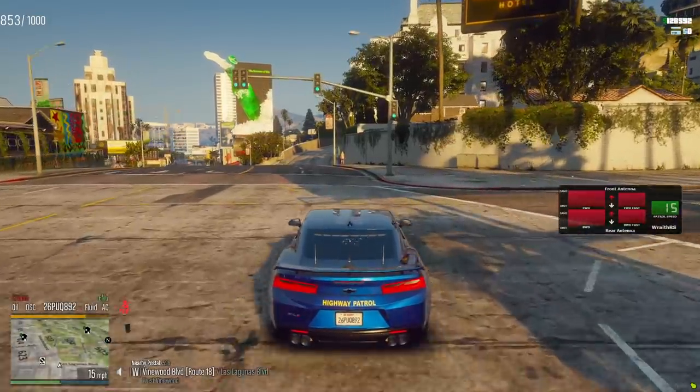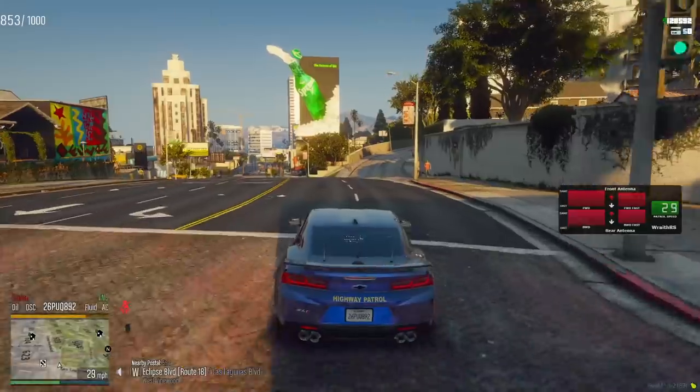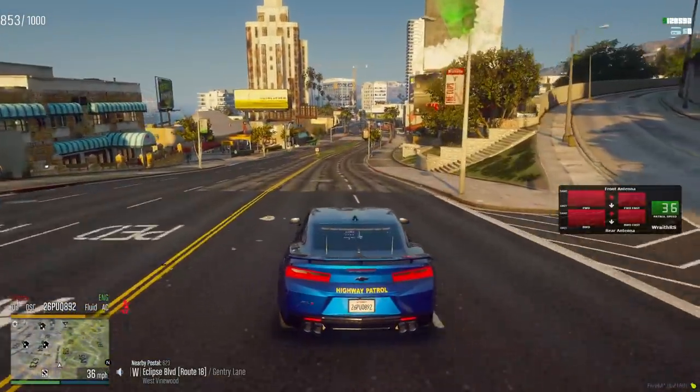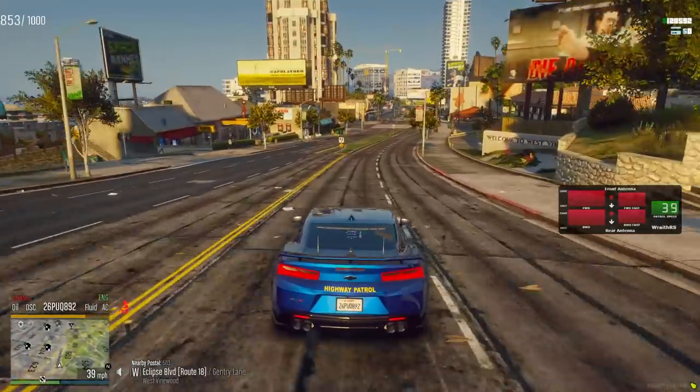David, 331, 1011 is code 4. Victor Whiskey given. Back 10-8.